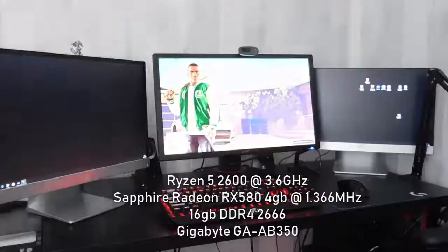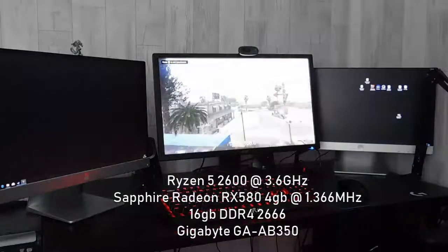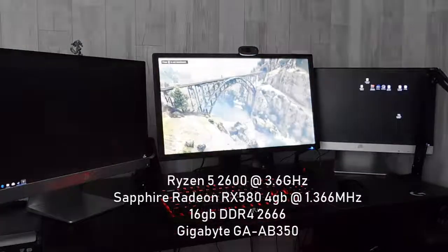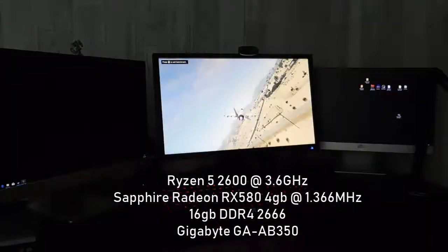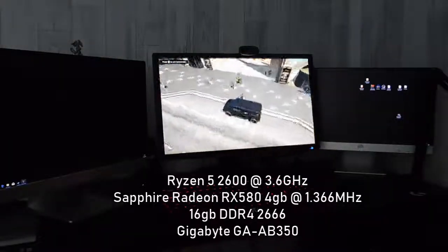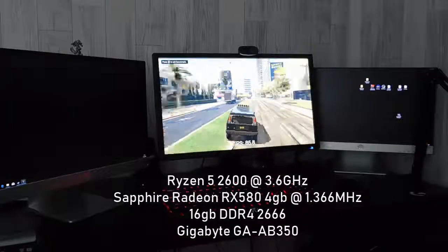So, all three monitors are 1080p. The HPs are both 60Hz, whilst the Acer runs up to 144Hz, although normally this is set at 60Hz unless I'm playing a fast-paced shooter like CSGO. The left monitor is connected by HDMI, the right is connected by DVI, and the Acer is connected via DisplayPort. This is mainly because of the leads I had available when connecting them all up.